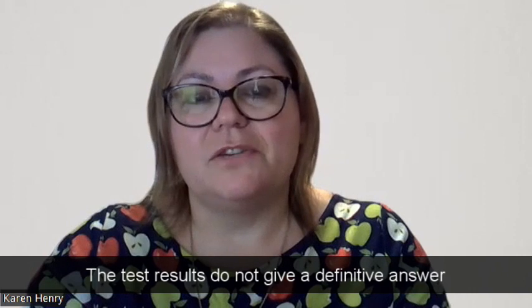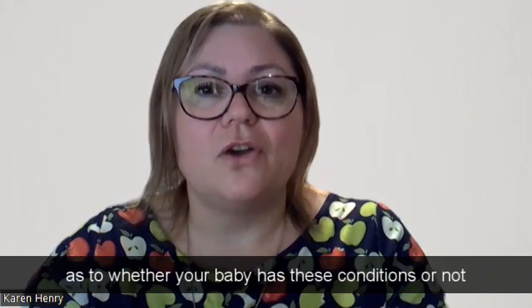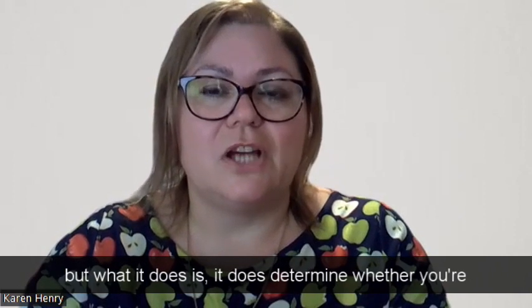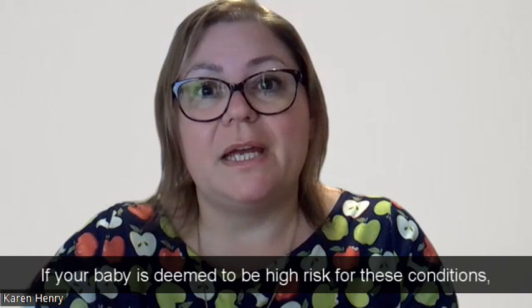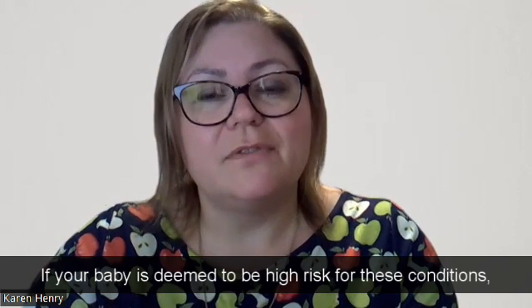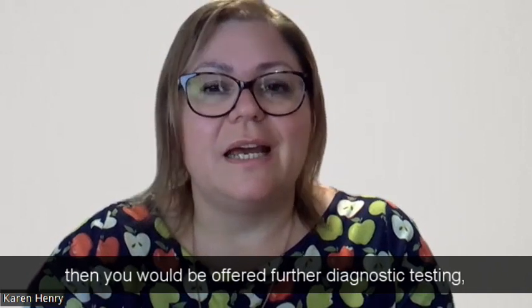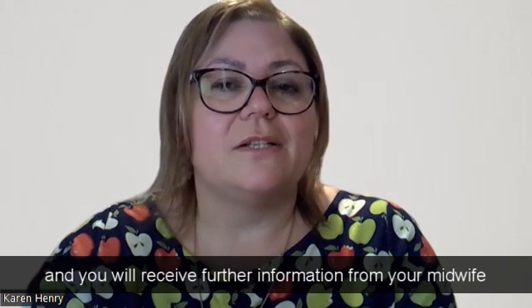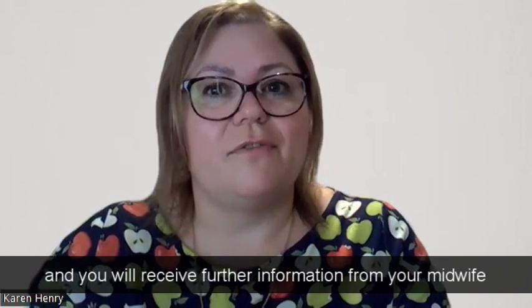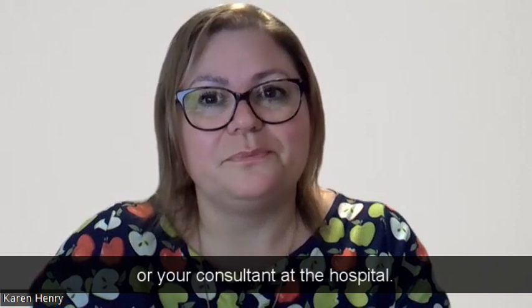The test results do not give a definitive answer as to whether your baby has these conditions or not, but what it does is determine whether you're high or low risk. If your baby is deemed to be high risk for these conditions, then you would be offered further diagnostic testing, and it's your decision whether you decline or accept this, and you will receive further information from your midwife or your consultant at the hospital.